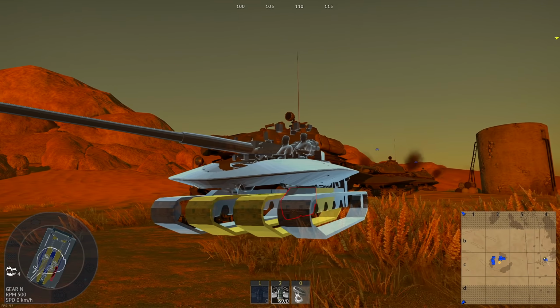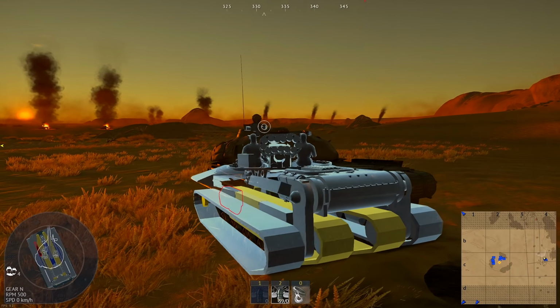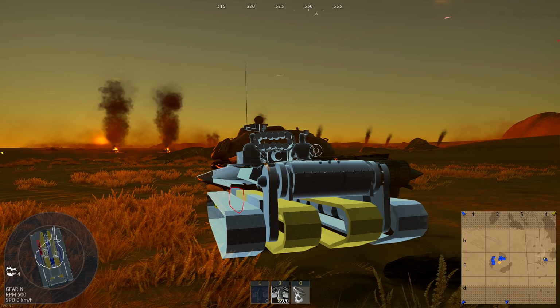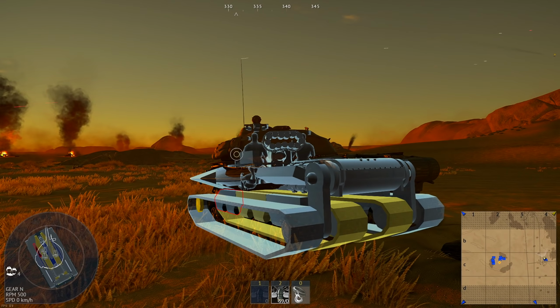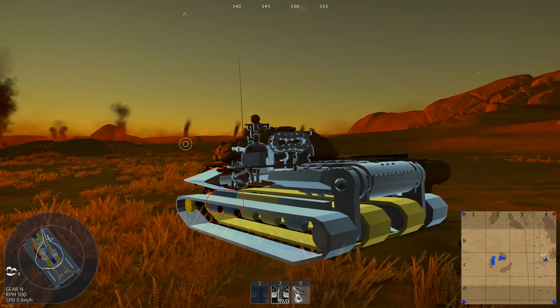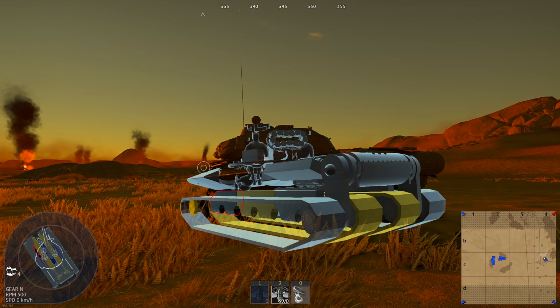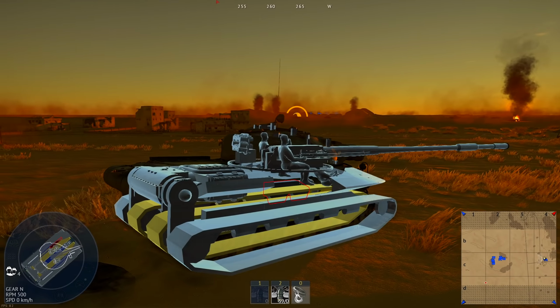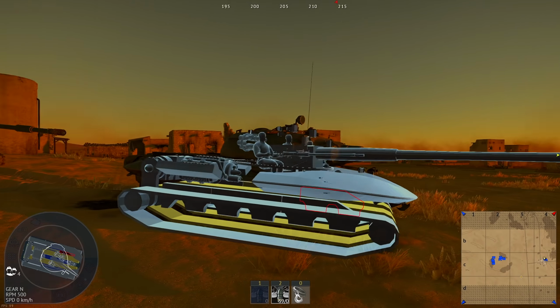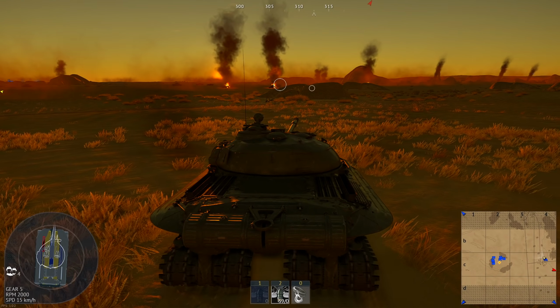I'm not sure if that thing in the front is supposed to be spaced armor or fuel tanks, but I think that's spaced armor. Or at least some kind of composite armor, because the fuel tanks are supposed to be inside of the tracks. You can actually see how the transmission has a mechanism to go down to the wheels as well, so it is powered to the rear of the track. This thing's rather interesting.